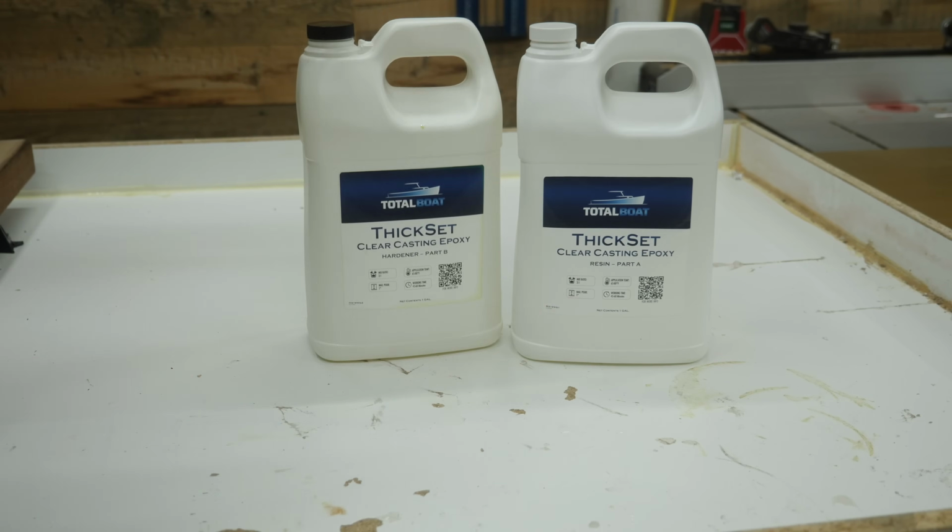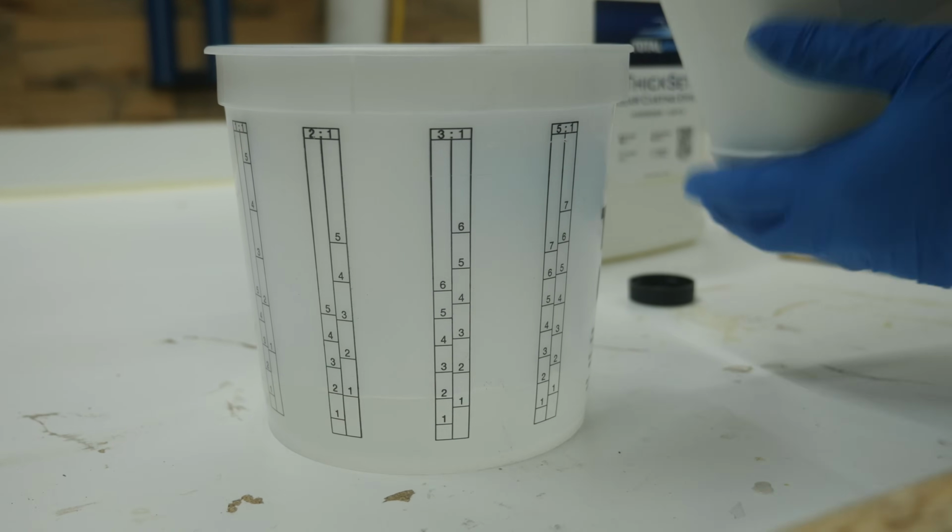I'm going to be filling all of the holes with some Total Boat thick set epoxy that I will tint black.